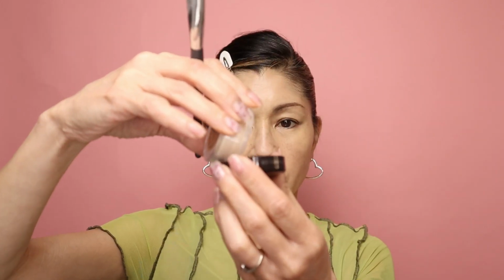So what I'm going to do next is take some setting powder so we can set that under eye area. I'm just going to go in with the Laura Mercier loose setting powder. Tap a little bit in there. Since it's such a creamy emollient concealer, I want to go ahead and set it so it doesn't settle into my fine lines. I like using a translucent powder to set my under eyes.